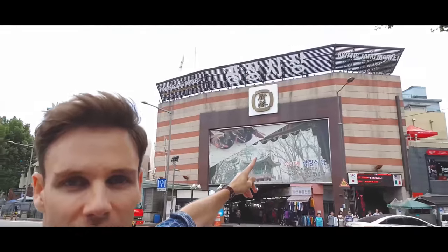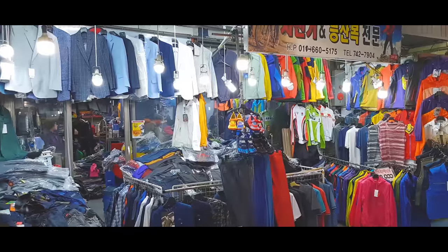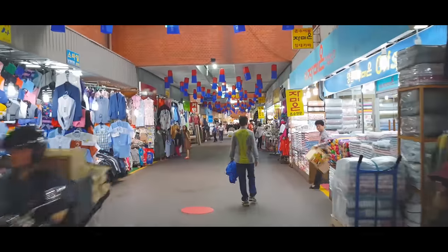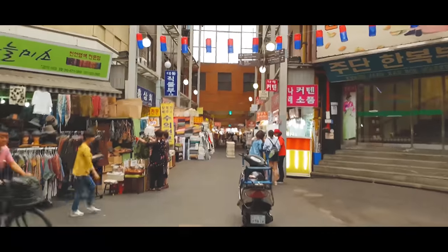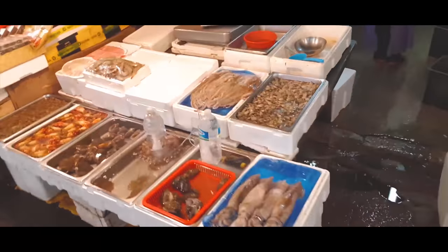All right, we're here. Yes, you can see it there. That is Kwangjang Market. Now, Kwangjang Market is really well known for traditional kind of food and clothing and souvenirs as well. So let's go and check it out. Wow, this place is huge. Wow, they have so many stuff here, even fish. All kinds of fruit. This is exciting. Everything here is so interesting and there's so many stuff. I don't know where to look.